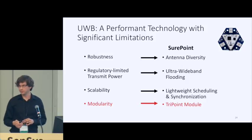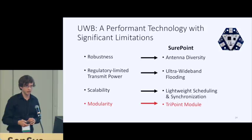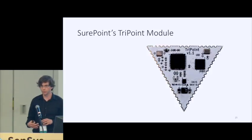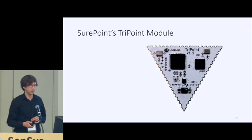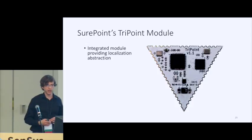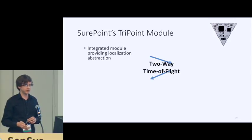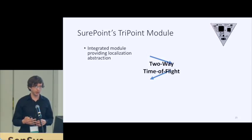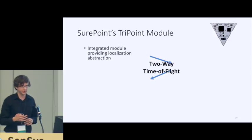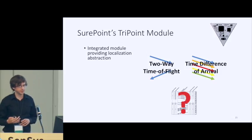Finally, I talked a little bit about modularity. The SurePoint system utilizes a castellated printed circuit board, which has the goal of being easily integrated with a host system. What this does is provide an abstraction around all of the operations that I talked about previously. The module itself is programmable, so it could potentially utilize a variety of different localization protocols, and the host system itself doesn't necessarily care how these protocols are done. What it cares about in the end is its determination of position.